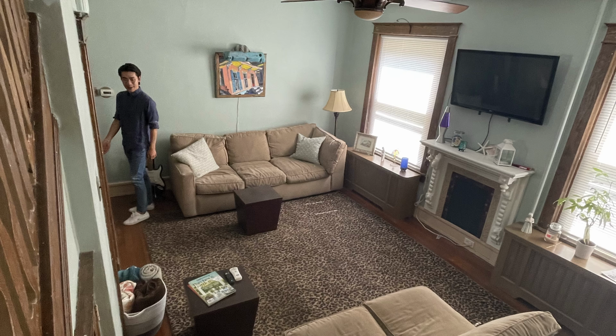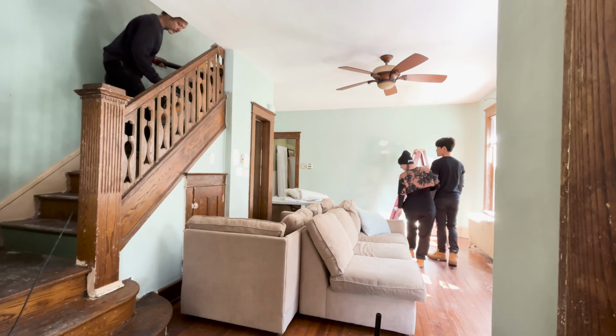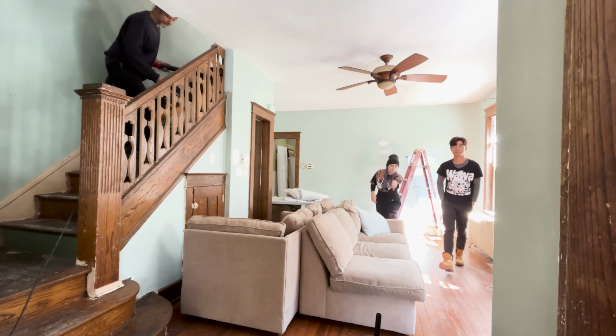So there were 3 major projects that we tackled first: the paint, the floors, and the woodwork. So this room was originally the previous owner's living room, and it was seafoam green, which made sense for them because they were a very beachy vibe. But for us, it's going to be more of a cottagecore feeling, featuring this beautiful hand-painted cabinet that I recently thrifted. I'll link that video above.